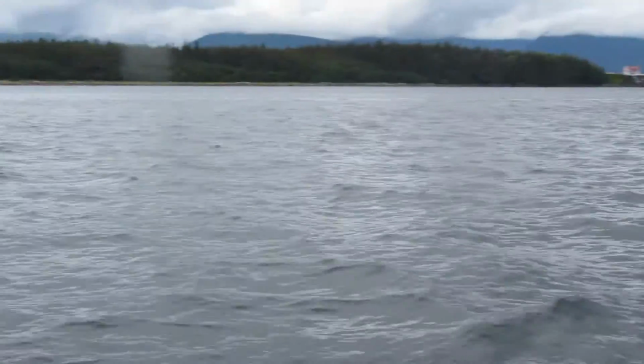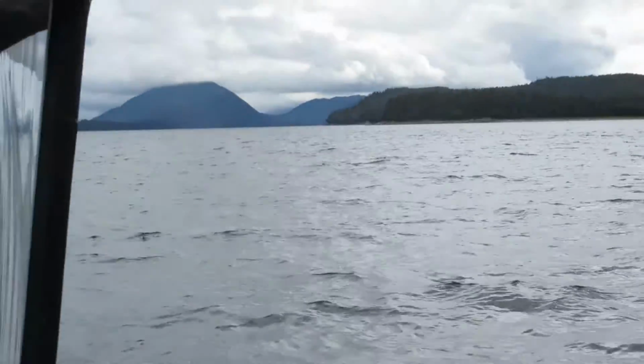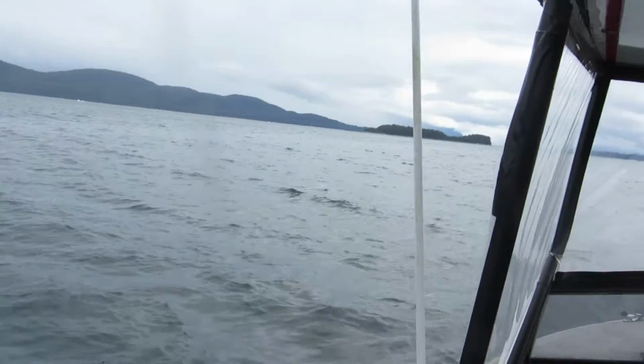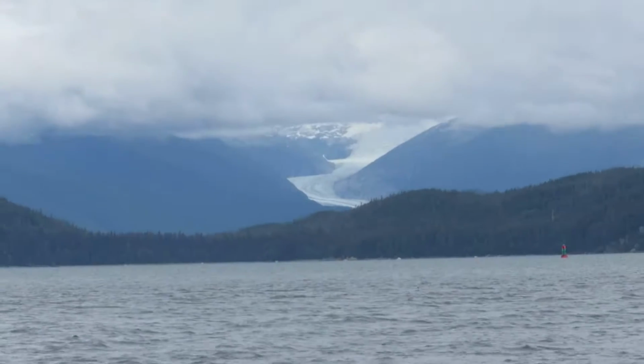Trolling up and down into Barlow Cove. Do this without busting my ass. Barlow Cove down there. Good camping. Got Shelter Island over there. Way over there in the distance, Eagle Glacier.